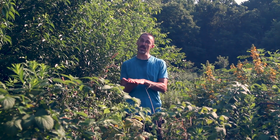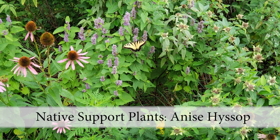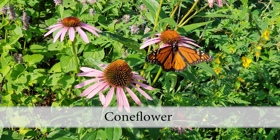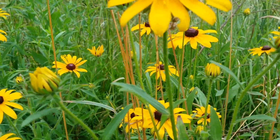Support plants that you might like to try growing include anise hyssop, which is a fantastic pollinator support plant. Bee balm, similarly, black-eyed Susans, coneflower. All of these things tend to be really easy to grow native plants, and each of them tends to support a slightly different set of insects.